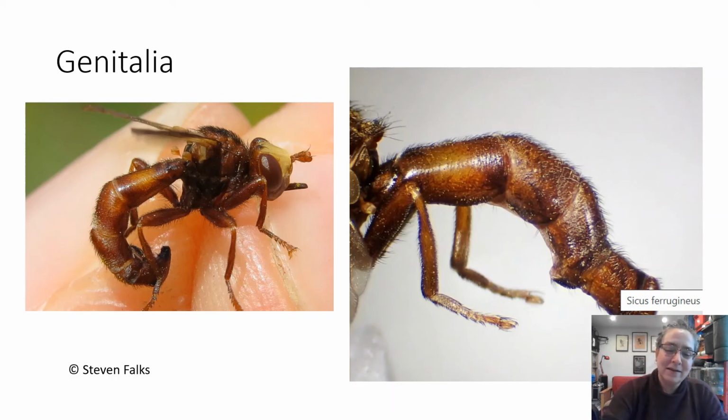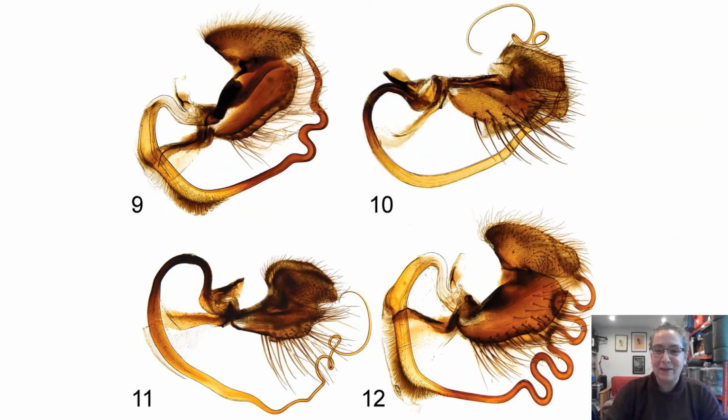But, of course, we have to talk about the males because male fly appendages are extraordinary. So what we have here is a lovely example. Again, these are in the Empididae, and this is basically you're looking at four curly whirly penises.